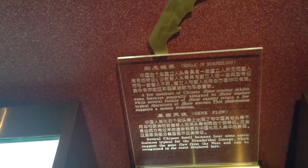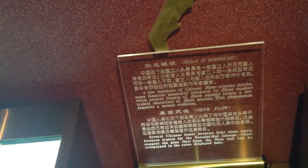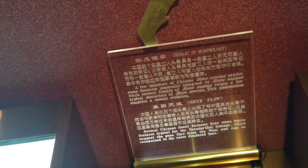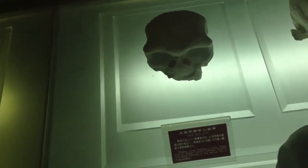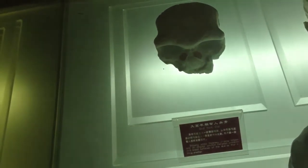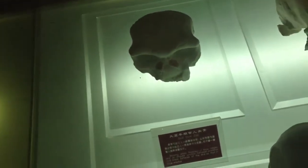Skull is usually thinner in Homo sapiens than earlier proto-humans. Several Chinese fossils bear some exotic features typical of the Neanderthal lineage, which suggest gene flow from the west and can be recognized in the cast displayed here. Showing similar thickness of brow ridges of skull from Dali here, and an angular junction between the posterior and basal surfaces of the skull as that in Homo erectus.